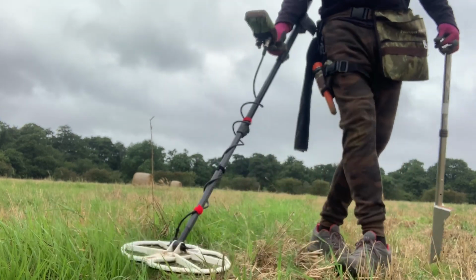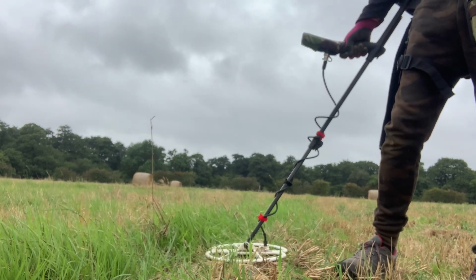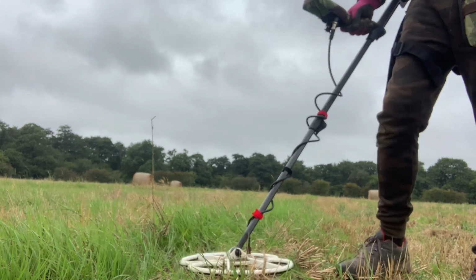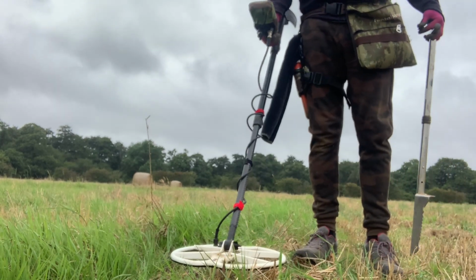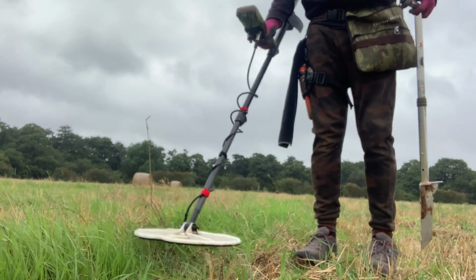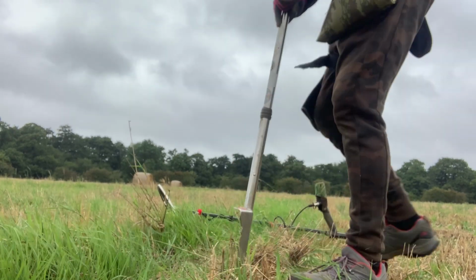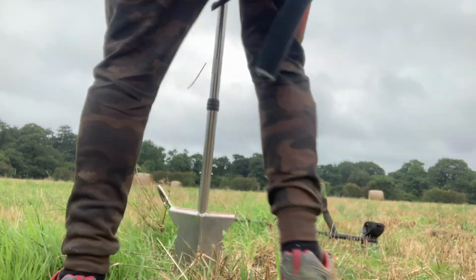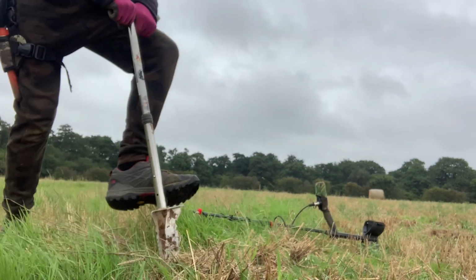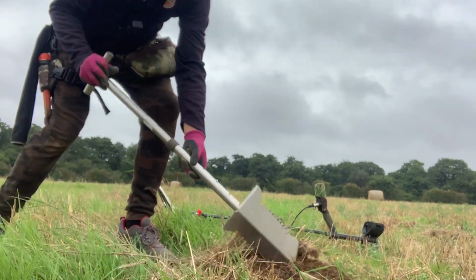Right. We've got another good one here. 72, 73. Lovely single, lovely tone. So we're going to try and do another livey for you. Find it again. Out there, see if we can find it. Wind's blowing a bit, so hopefully it's not too... oh dear, that's not looking good.